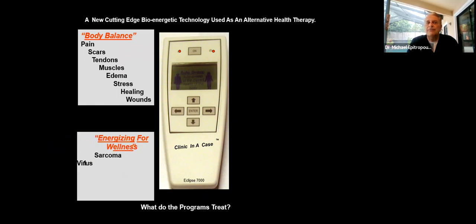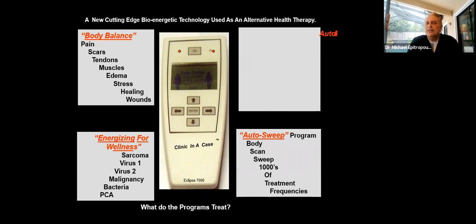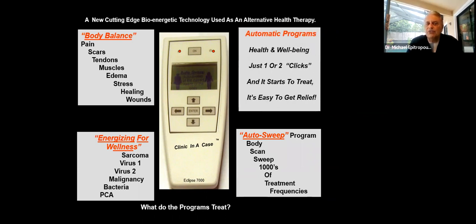When we look at the different programs, it's a new cutting edge bioenergetic technology used as an alternative health therapy. The first program is Body Balance, which addresses pain, scars, tendons, muscles, swellings, healing wounds. The Energizing for Wellness is a program that I use for killing viruses and bacteria, the microbes that cause all the health problems that we know about. You know, viruses are what cause cancer. The virus and bacteria and parasite and yeast, we all have them in us because they all begin in our gut. And then they go from the gut into our bloodstream and circulate in our bodies.